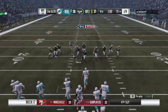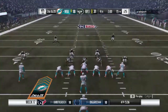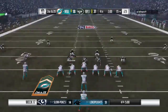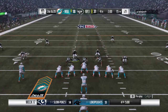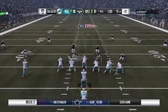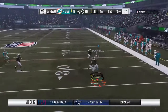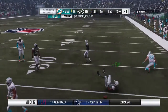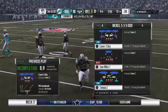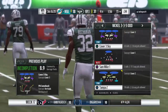And the job becomes twice as difficult now. After the sack, it's 2nd and 20. Play action. It's Darnold. And that one almost intercepted. Far too loose with the football here. Nearly a 4th pick. And it's 3rd down.